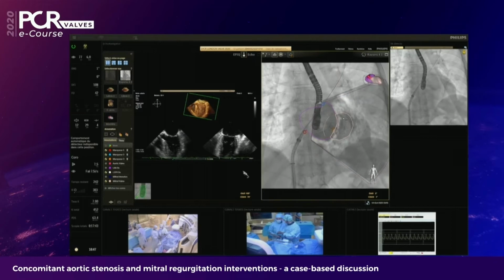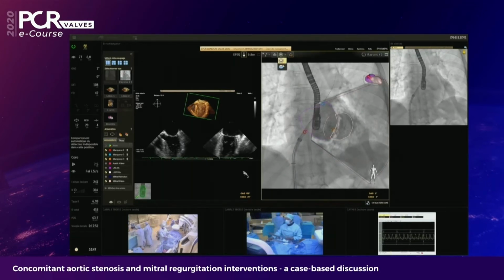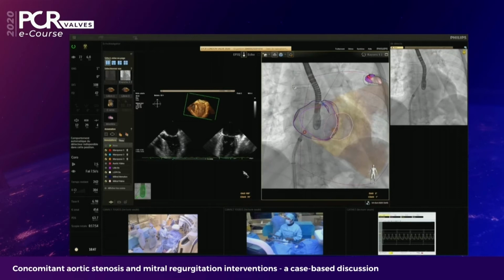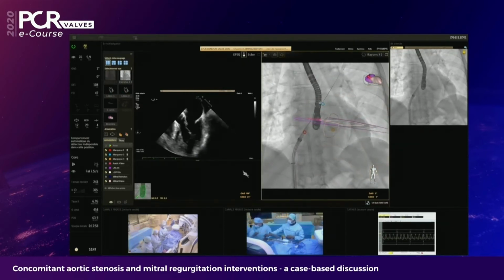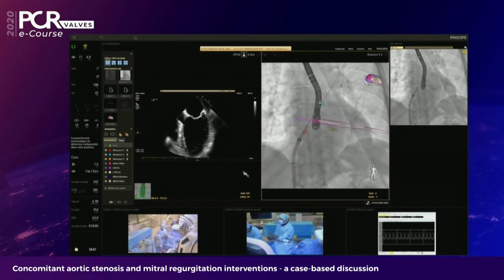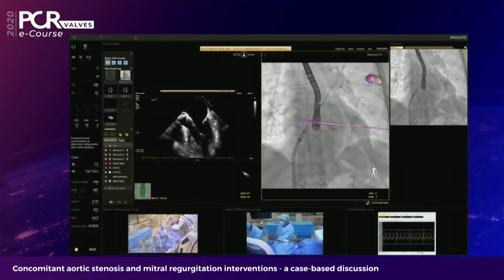We obtain the heart, and we can change the structure we have on the screen, 3D or not, different planes, which will be very helpful for the next part of the clipping.